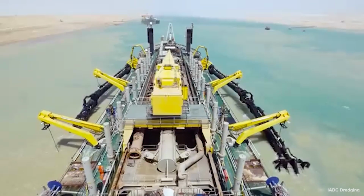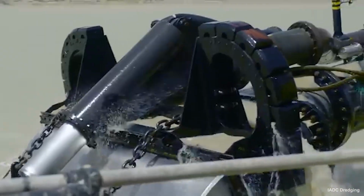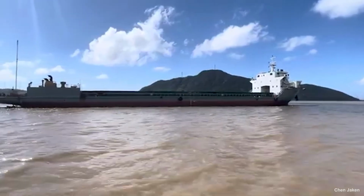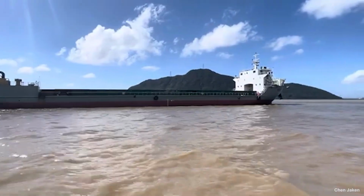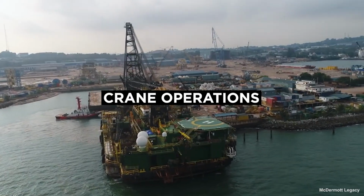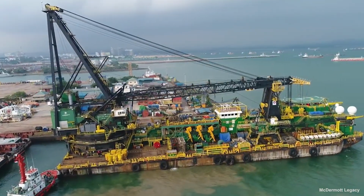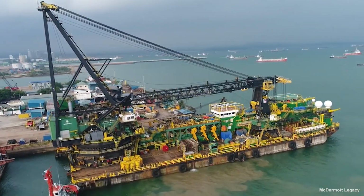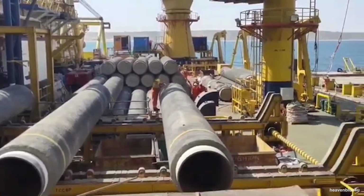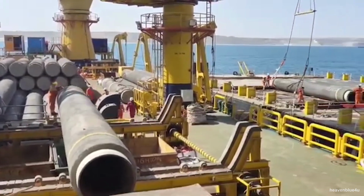Dredging. Hopper barges are ideal for holding and transporting dredge material due to their built-in storage compartments. Material transport. Deck barges provide a flat and open surface to accommodate heavy construction materials and equipment. Crane operations. Crane barges, or derrick barges, are specifically equipped to handle heavy lifting and complex construction tasks. Pipe laying. Specialized pipe laying barges provide the necessary equipment and stability for installing underwater pipelines.